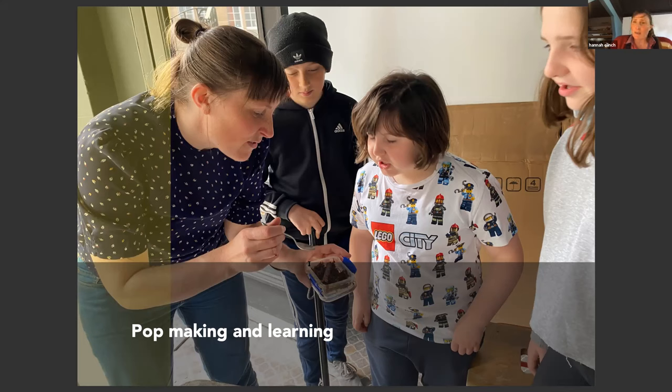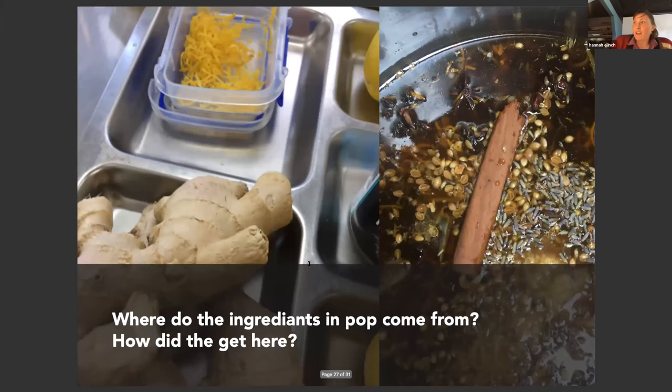And there's lots of benefits to talking also about making pop, because pop is a really simple process. It's essentially sugar and flavourings with carbonation involved. But from that, there's a lot of learning about ingredient sourcing and about how you can start to understand the past a bit more. Like, where do these ingredients come from? And of course, it's the story essentially of colonialism.